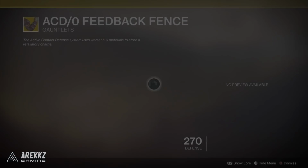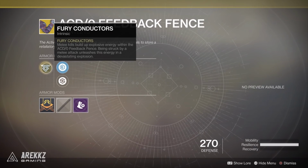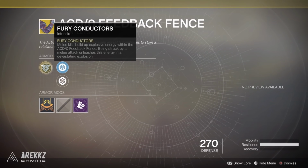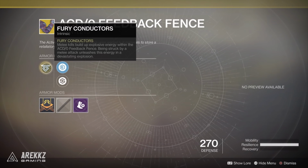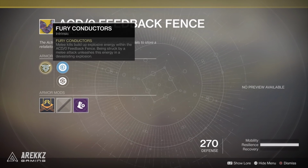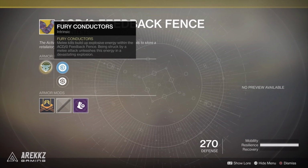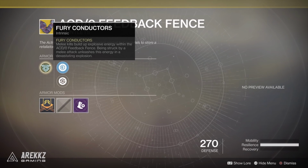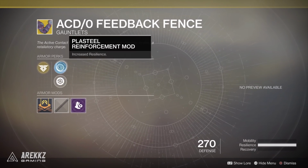As for the Titans, ACD/0 Feedback Fence, of course, an item returning from Destiny 1. The main perk on this, Fury Conductors: melee kills build up an explosive energy within the ACD/0 Feedback Fence, and if you're struck by a melee attack, this unleashes that energy into a devastating explosion. Similar to what you saw in Destiny 1, so it's an interesting item. If you're running a melee-focused build or you plan to be up in the enemy's face, then you can definitely get some use out of it. But otherwise, I would say it's probably not one of the top-tier exotics. That being said, you've also got the resilience or the health recovery options.